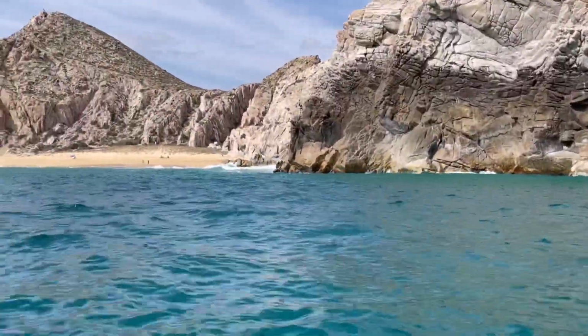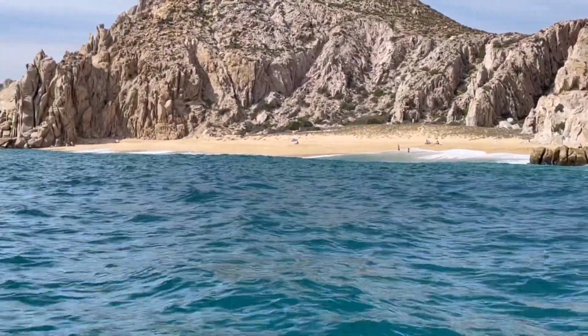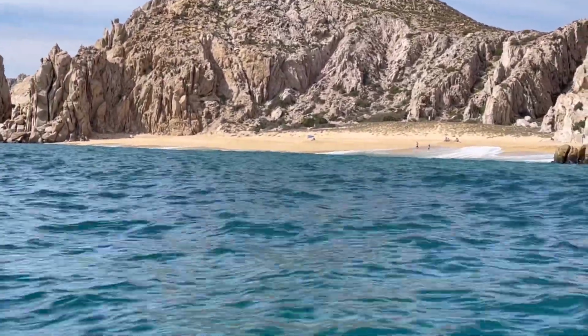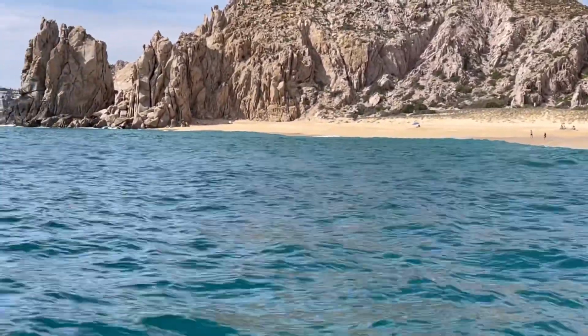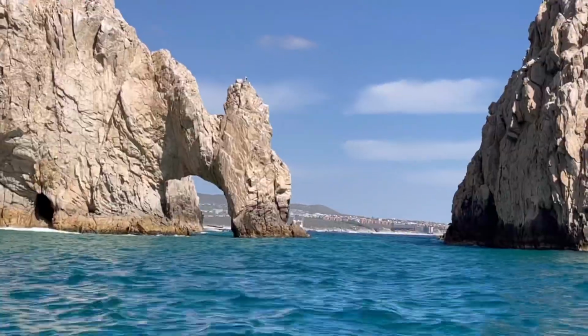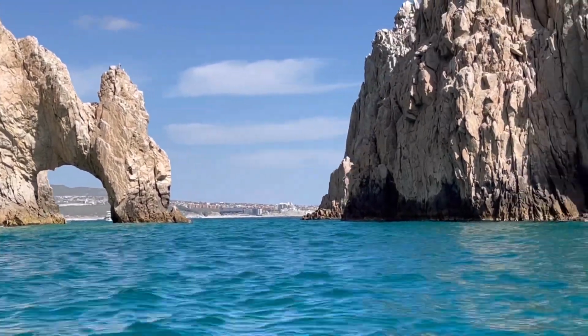Now that we're on the other side of the arch in the Pacific, you can see Divorce Beach. We're actually gonna go to that beach, but when we go back to the other side where we came from, where Lover's Beach is, we're gonna get to it from there. So, show you in a little bit. Pretty much at this point, the boat's gone as far as it's gonna go. And it's gonna take us back the other way.